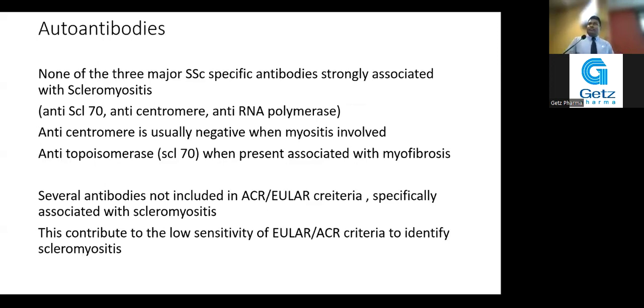The second domain is the autoantibody. Now, classically, if you look at the classification criteria for scleroderma, you can identify three major antibodies described in those, for instance, the ACR/EULAR classifications, and so on. They're namely the SCL70, anticentromere, and anti-RNA polymerase.